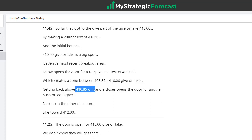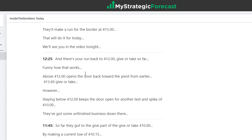And then the other side is getting back above 410.85 opens a door for another push or leg higher back in the other direction, like toward 412. And they did all that. We're moving along. 1225, there's your run back to 412, give or take. Funny how that works. But look at this.